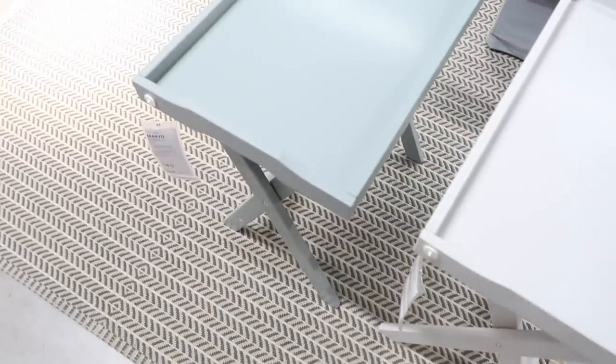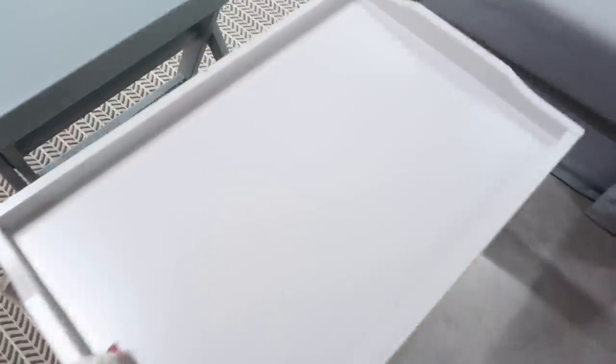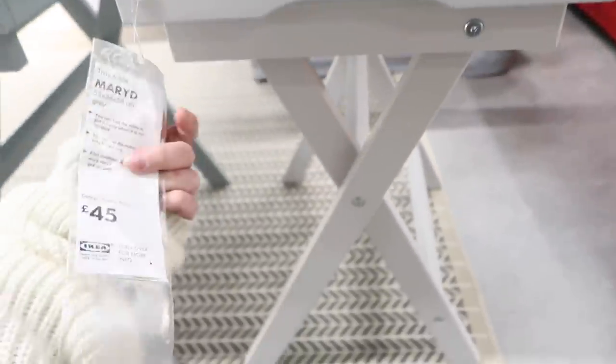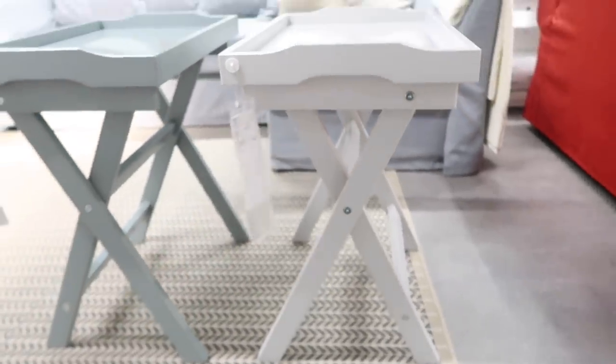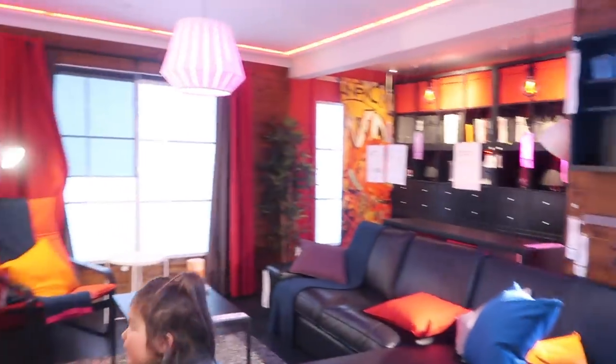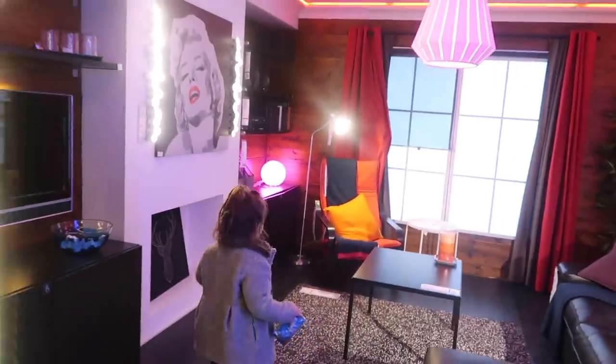Ah, Fred, look, there's those tray tables that you were liking. They're quite nice, and they are £45. You can fold them away when you're not using them. I love when they do the little room setups.